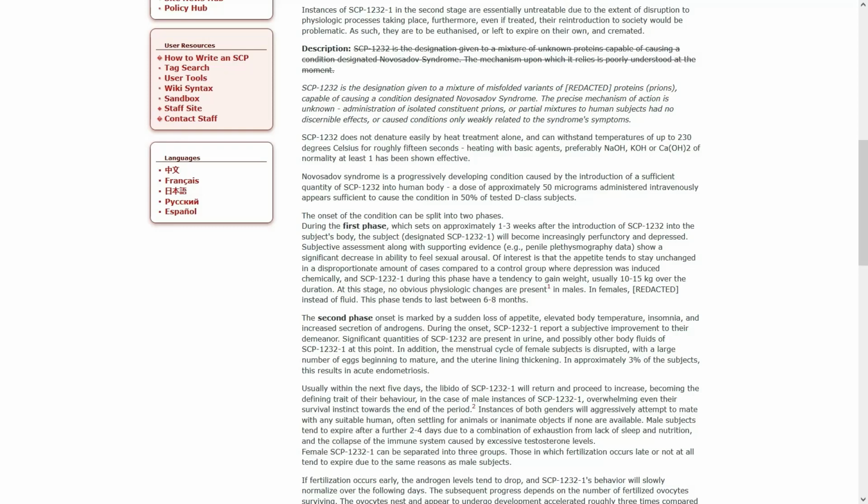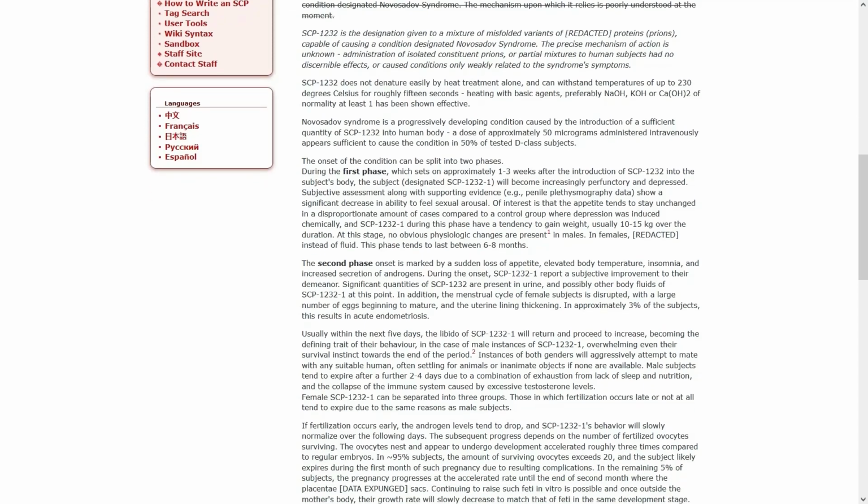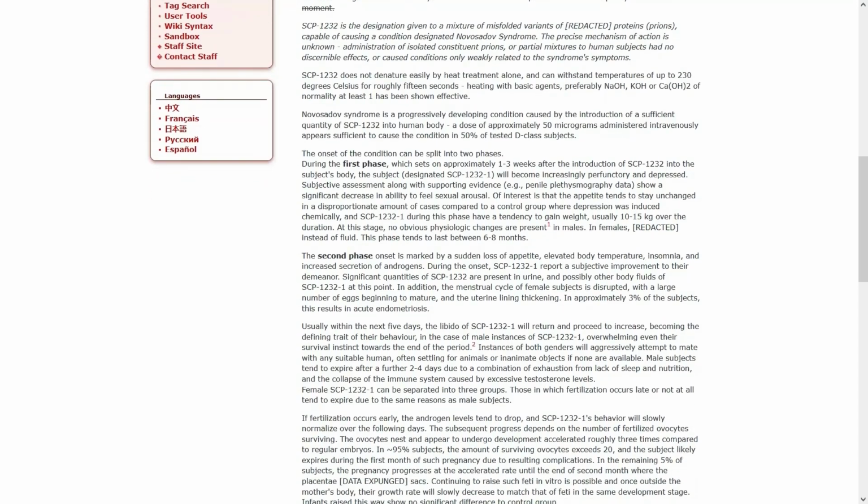Of normally at least one has been shown effective. Novostadov Syndrome is a progressively developing condition caused by the introduction of a sufficient quantity of 1232 into human body. A dose of approximately 50 micrograms administered intravenously appears sufficient to cause the condition in 50% of tested disposable dudes. The onset of the condition can be split into two phases.